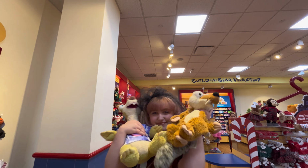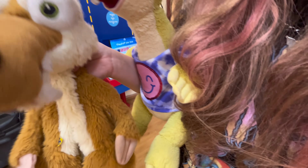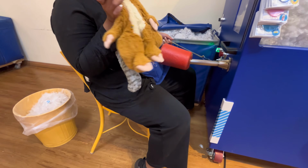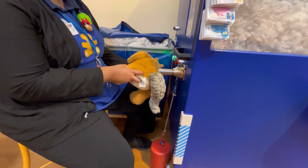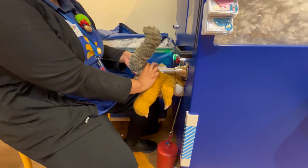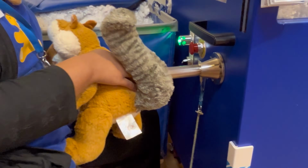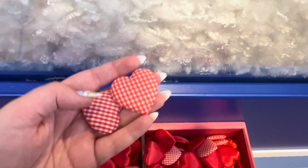Now, Scrat will take a lot less time to stuff since he's not getting any clothes and we're not doing a fashion show with him. All Scrat needs is stuffed and dried, and then we're done for today. The reason I'm not getting any clothes for Scrat is because of his shape. It's kind of hard to find anything that fits him right. One interesting thing I've noticed about Build-A-Bear over the years is they've changed the shape of the plushies. You used to be able to get baby clothes and dress your stuffed animals up in that, but nowadays, the way that they're shaped, you can really only put official clothes on them.